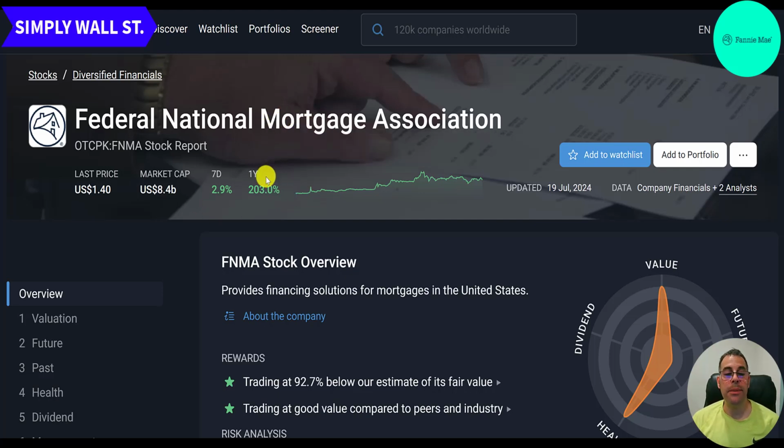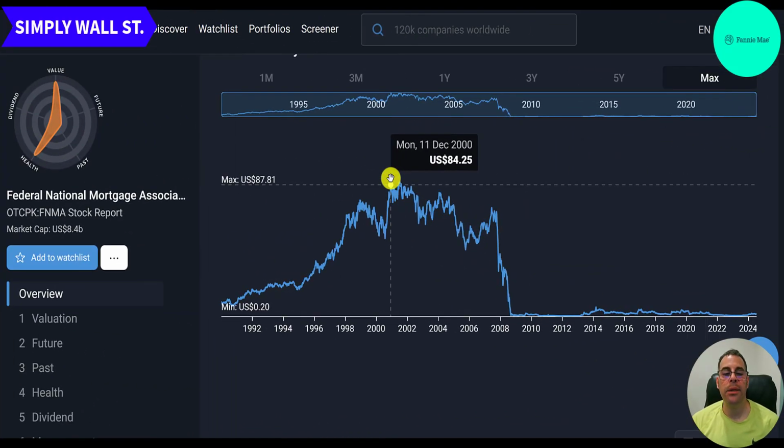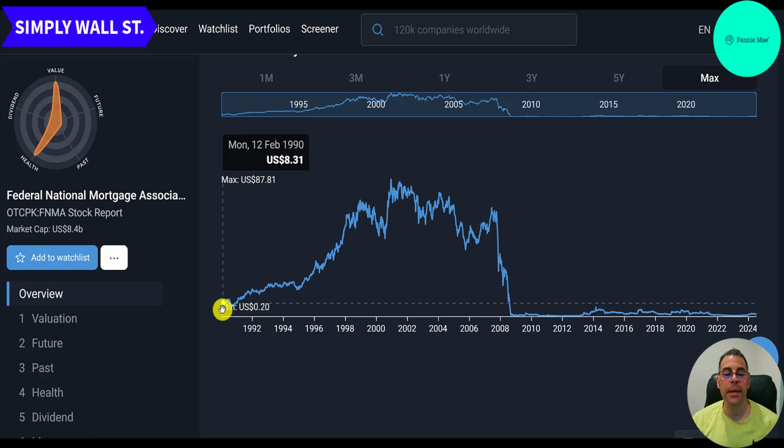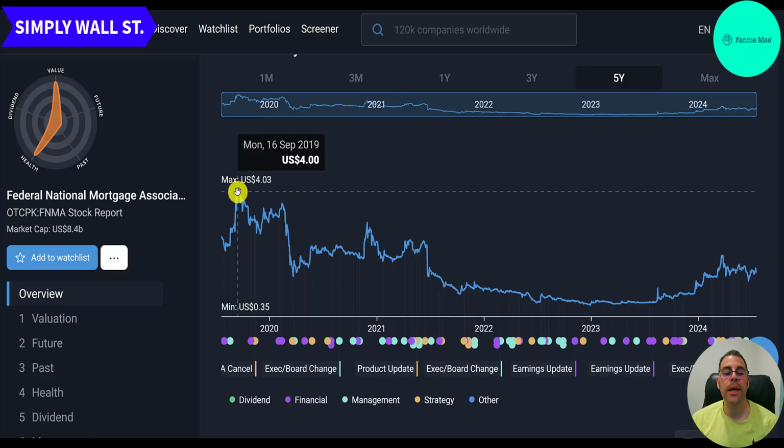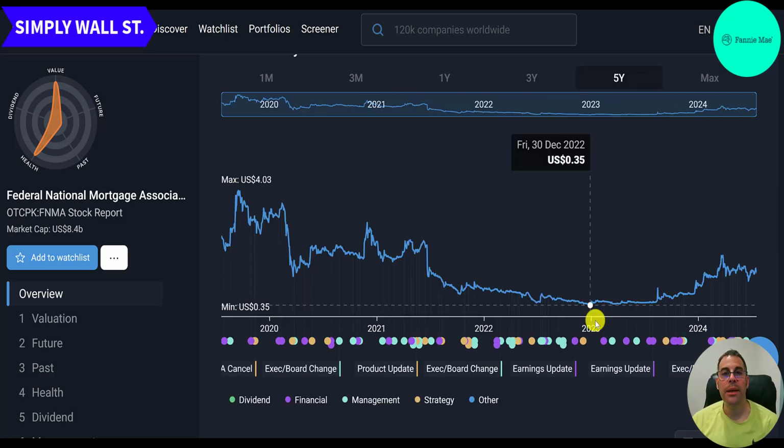Maybe it is a good investment. It tripled in the past year, up 200%. The stock peaked in 2000 and almost hit $90 a share. Even in 1990, it was about $8, $9. It got real low in 2008, falling below $1. In 2019, it got up to $4. Look at this, 35 cents at the end of 2022. If you were a genius and you picked it up then, let me know in the comments.